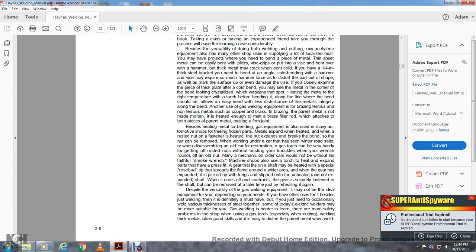The gas torch can very handily get old rusted bolts and nuts off without busting your knuckles when your wrench rounds off the old nut. Many of the old cars would not have been restored without the faithful torch. Many machine shops also use torches for heat-expanded parts that have been press fitted with grease. Gear fits for the shift shaft may be heated with a special rose bud tip, with the flame spread around a wide area where the gear has expanded. It is picked up with long tongs and slipped onto the end of the now expanded shaft. When it cools and contracts, the gear is securely fastened to the shaft and can be removed at a later time just by reheating it again.